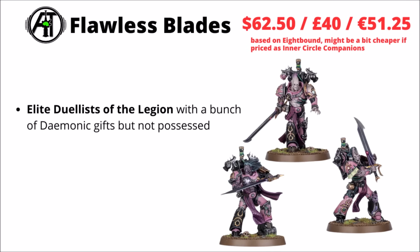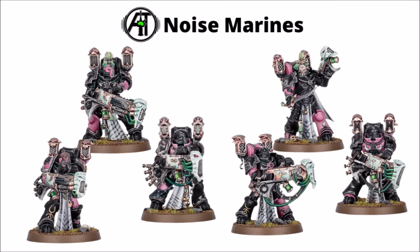Then there's the updated Noise Marines, which a fair few people will have had already given that they came out in the Champions of Slaanesh box set in good numbers. Reimagined to basically be Emperor's Children Havocs pretty much, with some heavy close range firepower. They look like quite nice general purpose damage output.